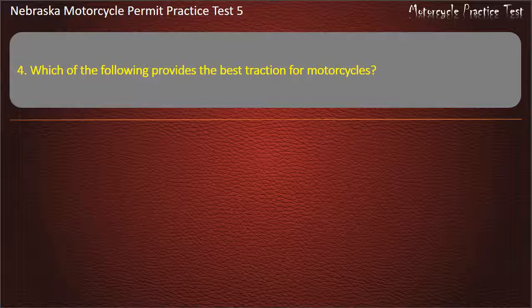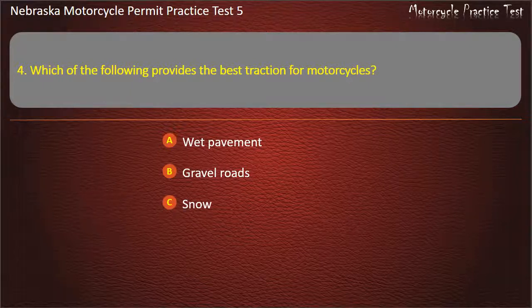Question 4. Which of the following provides the best traction for motorcycles? Wet pavement, gravel roads, snow, warm pavement. Answer: warm pavement.